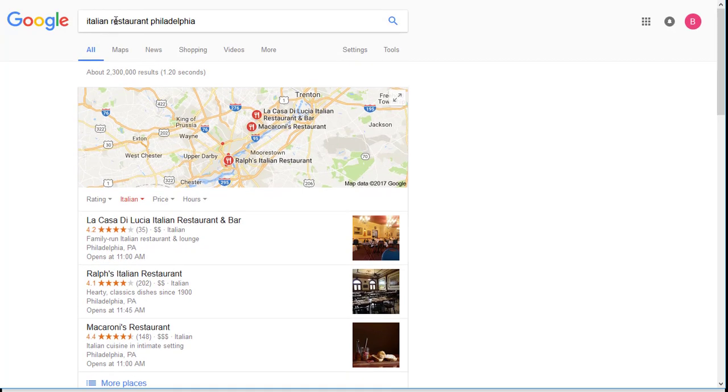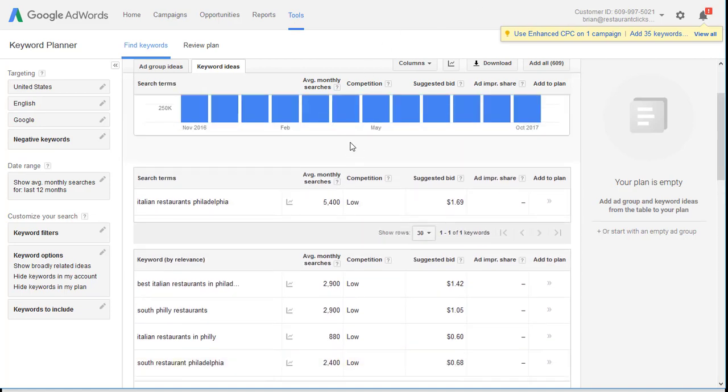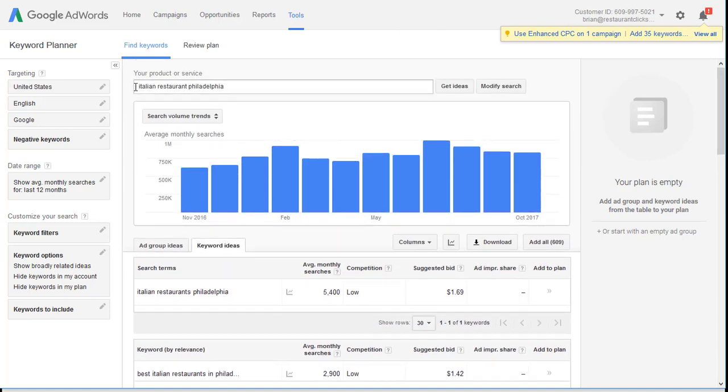When we're looking at Italian restaurants in Philadelphia, I'm going to go into the search results here, but first I want to show you why it's so important to rank on this page. I'm looking at a keyword tool here from Google, Google AdWords. It tells you how many searches a month for certain terms. I took the same term, Italian restaurant, Philadelphia, and down here it gives me the average monthly searches. So 5,400 times people are searching for Italian restaurants in Philadelphia every month. That's a lot of searches.